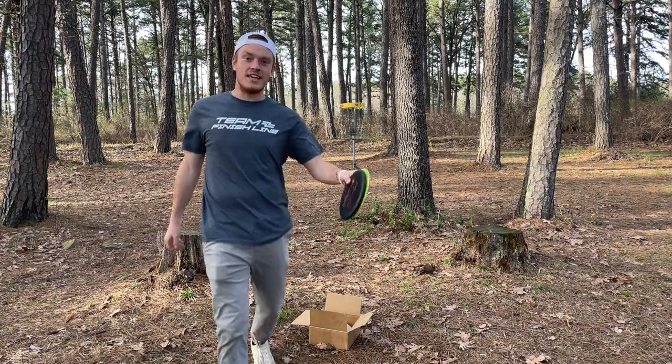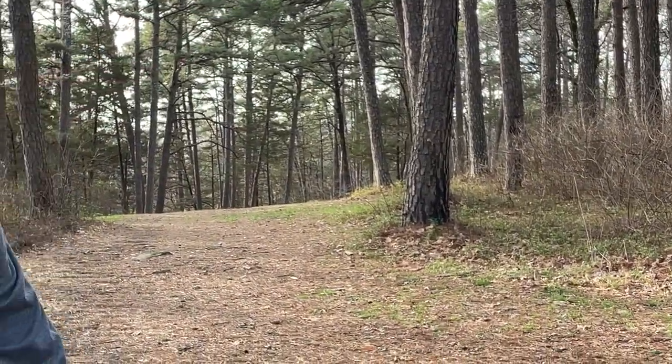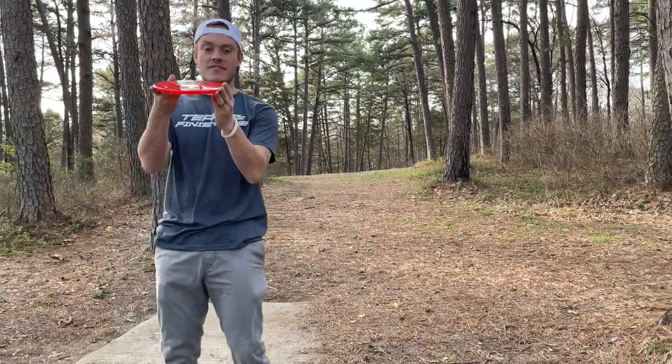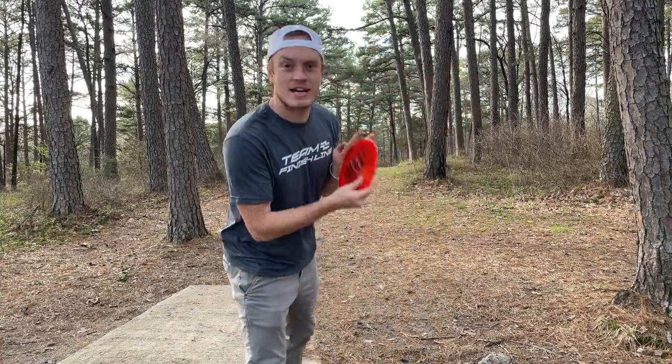We are on a heater right now. So typically the basket's way off to the right, but this time they've moved it into the short pin position. You're pretty much throwing a straight shot out there flat and then having the disc work to the left. It's only 282 feet. I'm going with the angler as my actual drive this time.